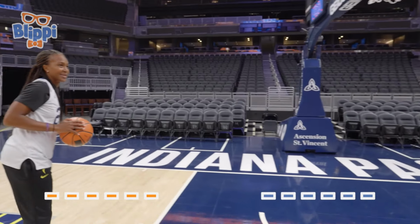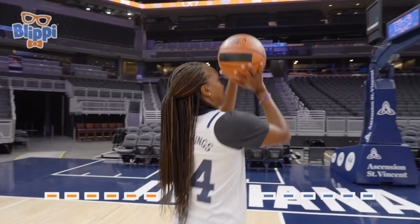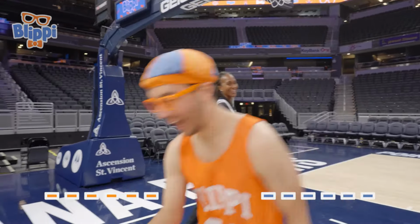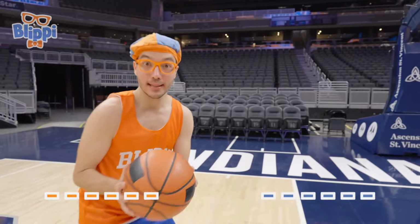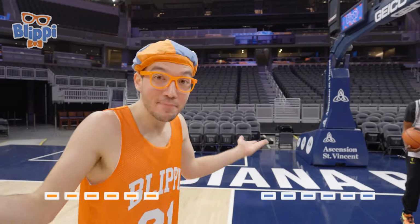All right, now it's Tamika's turn. Left side. Let's go off the backboard. Okay. Ooh, that's a little tricky. Left side, and now off the backboard. Woo! Yeah! Good job, Blippi! No letters yet. Let's keep playing.